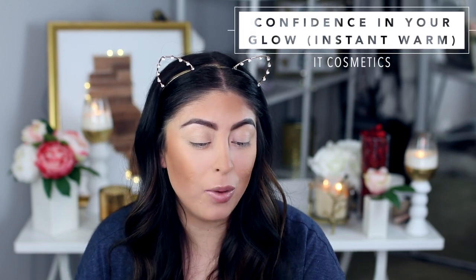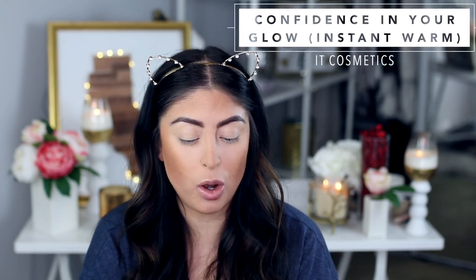Now, onto one of my favorite parts. This is the Confidence in Your Glow in the color Instant Warm Glow. I tried this out at the event. Oh my gosh, you guys have to see this. And you're supposed to use it with the One Sweep Wonder Brush, which is infused with skincare. And they even wrote my name on it.